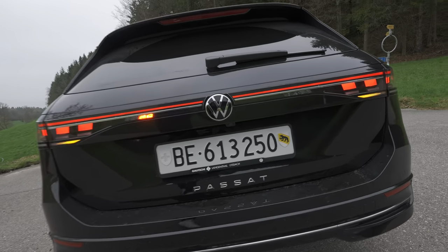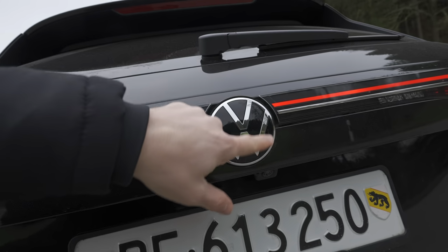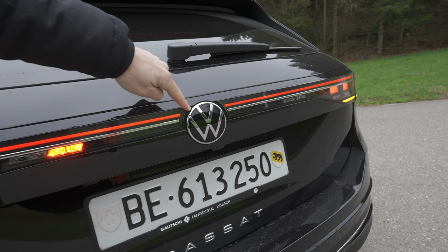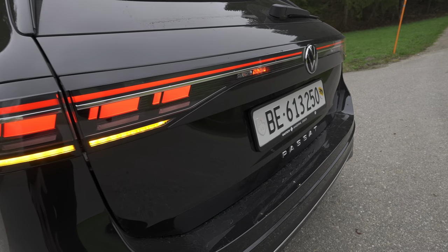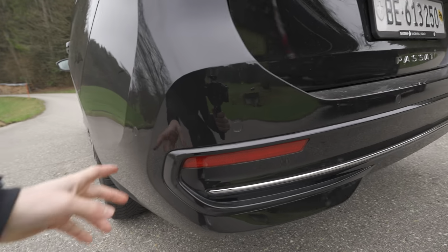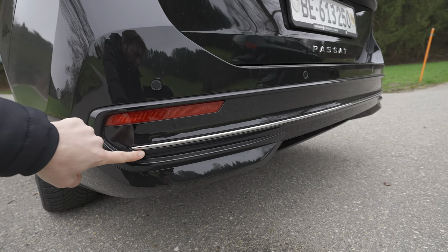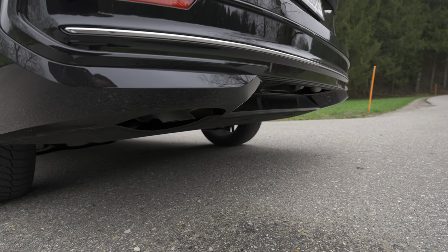And then of course, this is the reverse camera down here, and LED lights on the number plate. The new logo looks quite nice in the middle. Again, an LED light bar, a red bar that goes across the back of the car. Passat writing in the middle here. And if you go down on the bumper, six sensors, some light reflectors, and again, some chrome down here on the bumper. No exhaust pipes visible there.